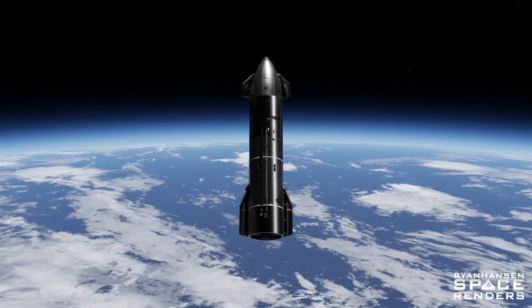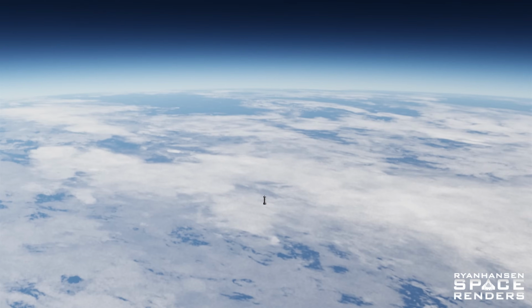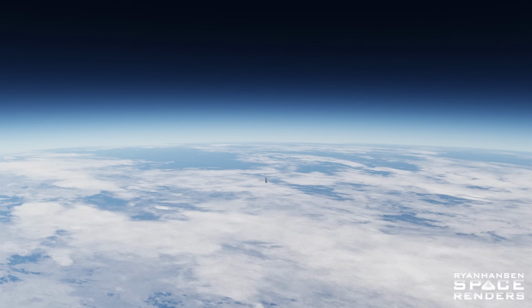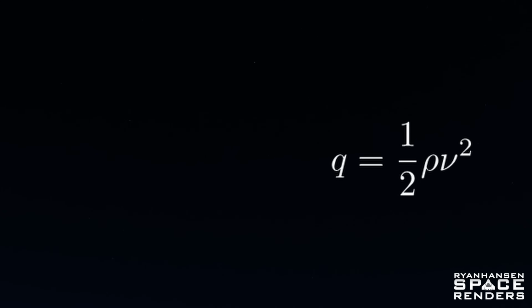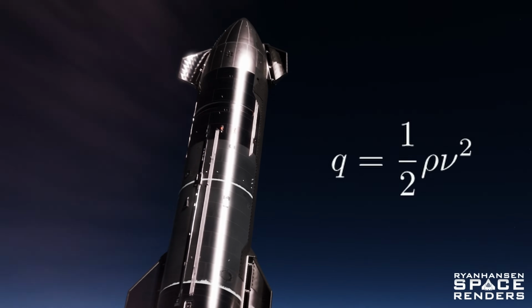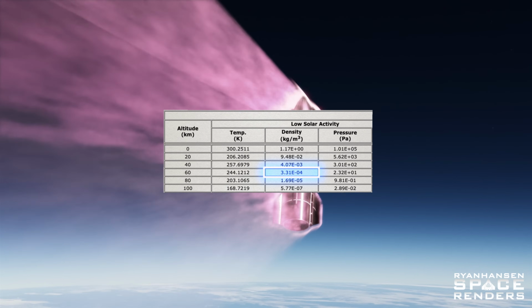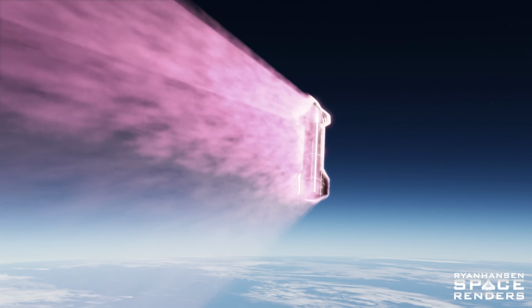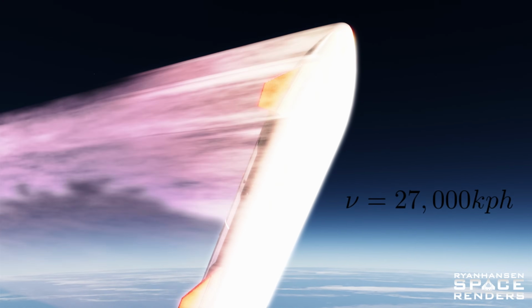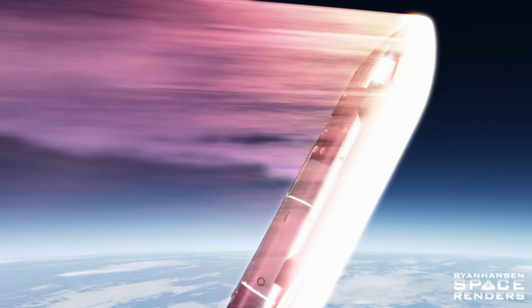So, how does this compare to the pressure that these tiles will experience during re-entry? Well, as the vehicle is traveling at high speeds through the Earth's atmosphere, it will experience some aerodynamic pressure due to the force exerted by the airflow on the surface of the vehicle. The equation for dynamic pressure is 1/2 times the density of air times the velocity squared. So if we take the value of the average air density at 60 kilometers above sea level, and assume the vehicle is traveling at somewhere around 27,000 kilometers per hour, or 7,824 meters per second, then you end up with a dynamic pressure of 0.1 bar.